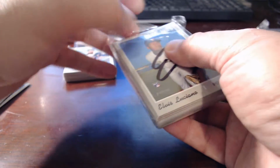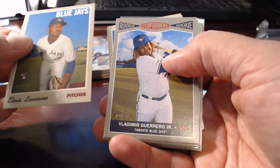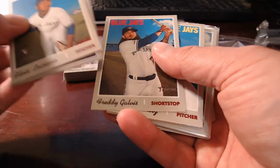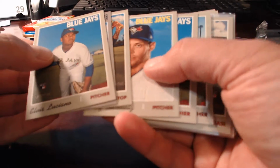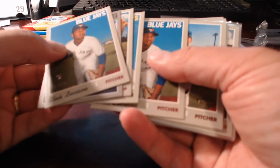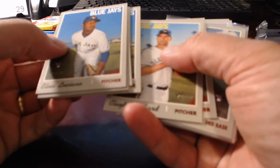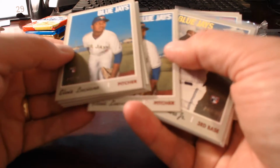Stack number 2 over here. We've got. Let's see here. See if we got any Guerreros in there. Oh, there we go. So we got rookie performers. Vlad Guerrero. So that's a nice one. Freddie Galvis again. He's another good young player on that team. They have an impressive team. Haven't been great with their record this year, but they're starting to build up. And a little bit of a scare to my Yankees and being in the same division, but that will certainly play out as this next year comes out.